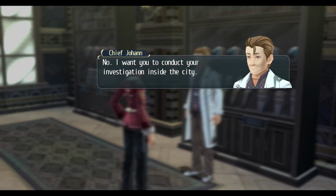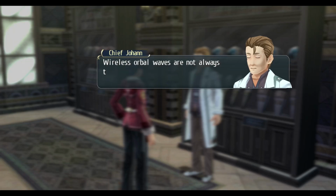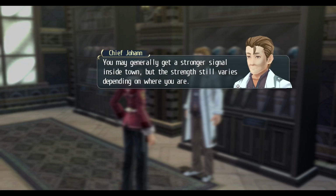No, I want you to conduct your investigation inside the city. Wireless orbital waves are not always the most stable things in the world. So you may get generally a stronger signal inside town, but the strength still varies depending on where you are. So it's literally like, you know, the 5G, 4G, 5G on your phone. Like you might be in some areas, like when you go through a tunnel or something, that it doesn't work as well.